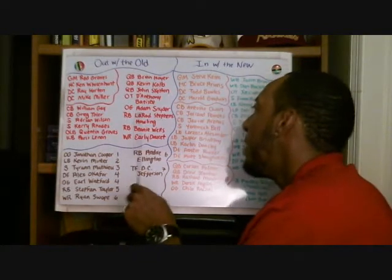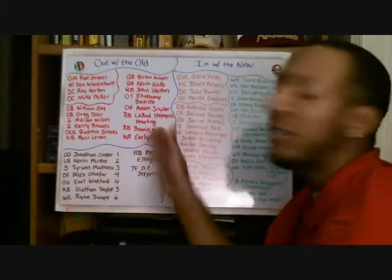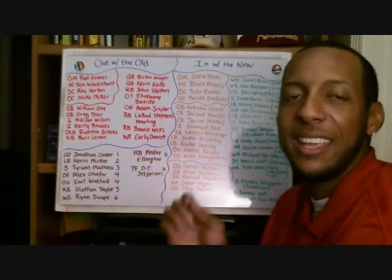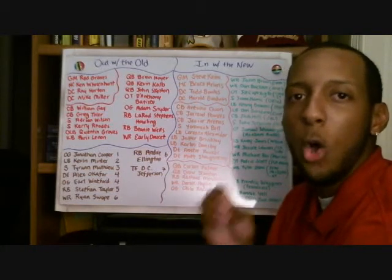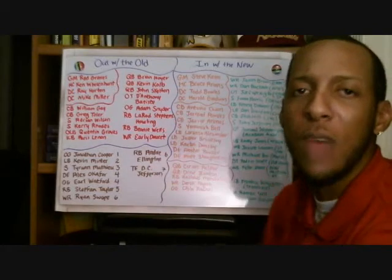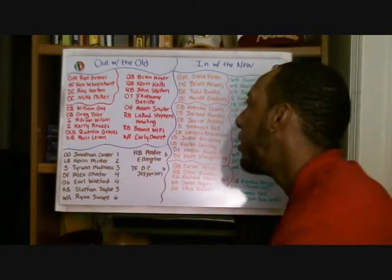You look at running back LaRod Stephens-Howling. That's going to hurt your backfield, because he was the only back that possessed what I like to call speed. You don't have any of those guys on your roster currently. And so that's going to hurt.